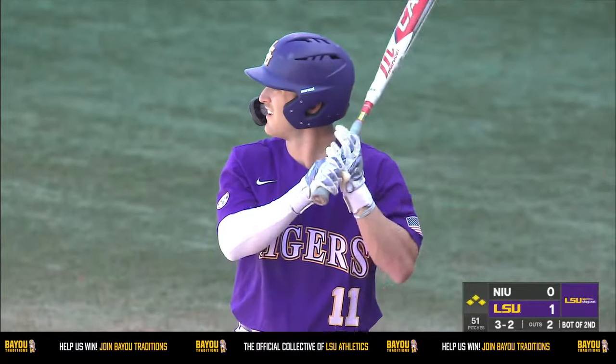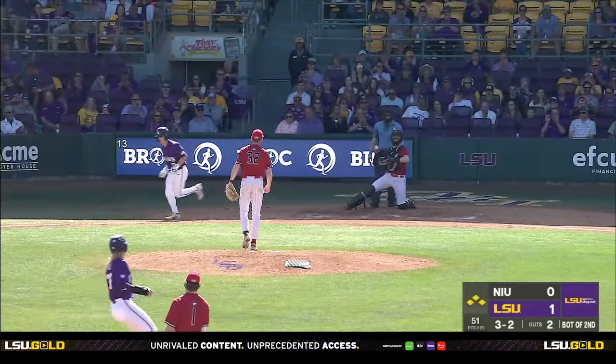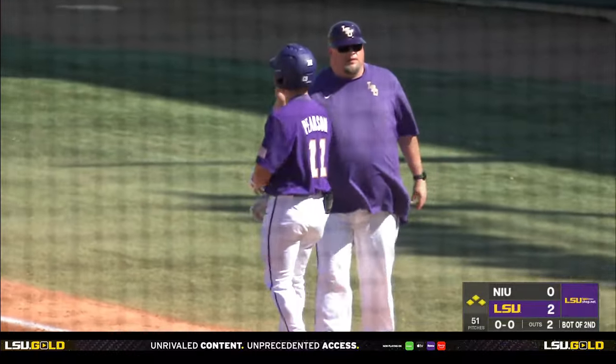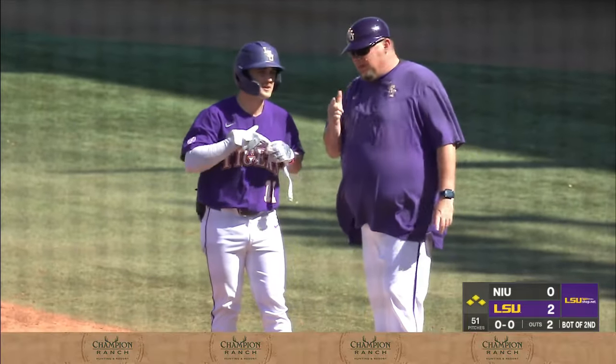Bases loaded, two outs. Another payoff delivery to the plate. Pearson awaits. Missed for ball four. That'll walk in a run. Here comes Jared Jones. It's 2-0 LSU. So now those free passes. Yep. As you mentioned, Buzzy, four walks, a hit batter. Now it's a 2-0 ball game.